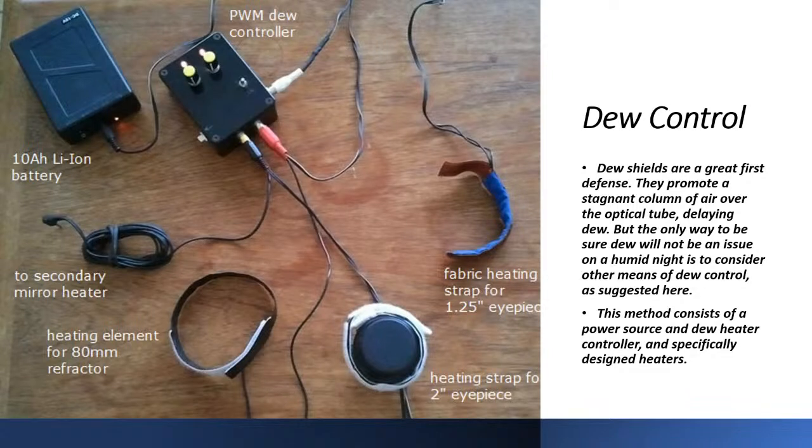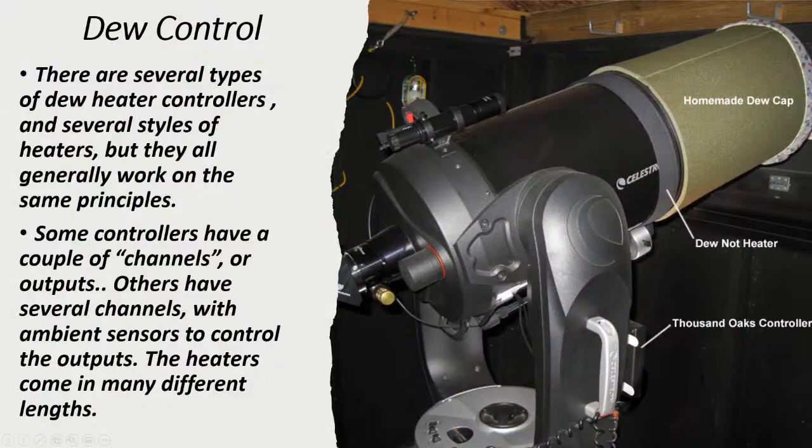This method consists of a power source, in this case this lithium-ion battery, a dew heater controller, which would be this device, and specifically designed dew heaters of different types. Also, there are several types of dew heater controllers and several styles of heaters, but they all generally work on the same principles. Some controllers have a couple of what we call channels or outputs. Others have several channels with an ambient sensor even to control the outputs. The heaters come in many different lengths, of course.